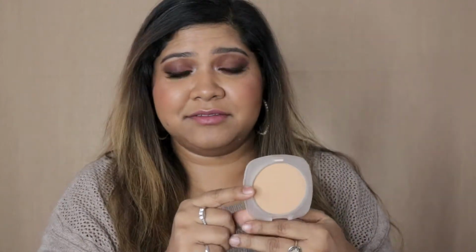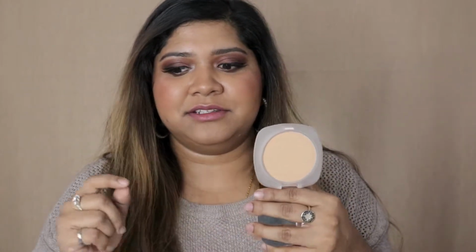It doesn't feel like you're applying powder. It literally, like, I don't know how to say it. It looks blurred on the skin, but it is very finely milled. It's a really good product. It's very expensive, but it's worth it. I got it during the VIB sale in November, and I've been using it non-stop.